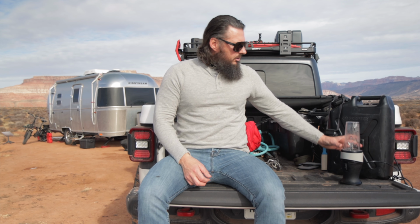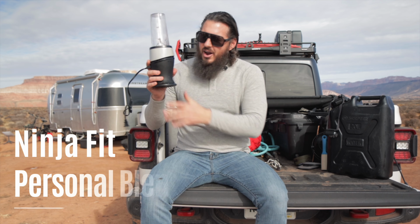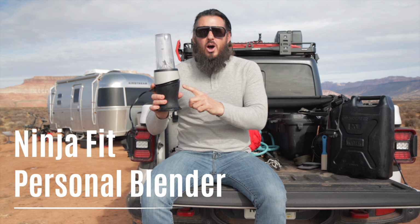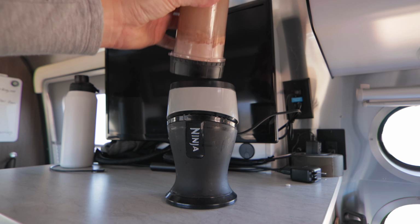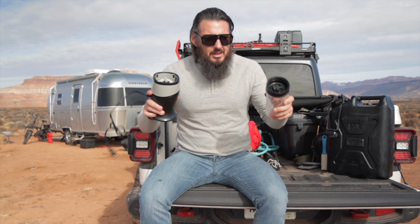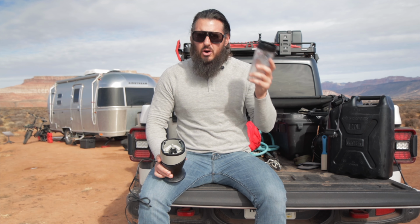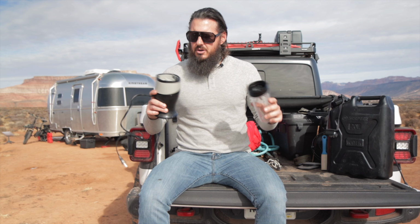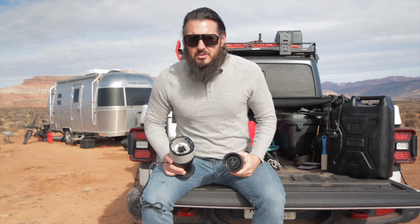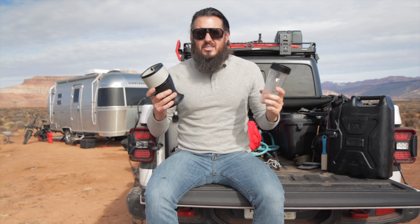Next thing on the list is protein shake maker. If you're trying to be healthy and you're blending up whole oats, vegetables, bananas, anything yummy, this $54 blender. That's what it cost at Target. That's what it cost on Amazon. This $54 blender comes with two 16-ounce cups, and all you do is put it on here, push down, blend your stuff up. This is a game changer.